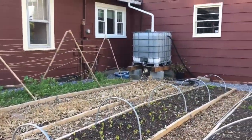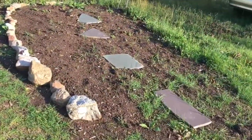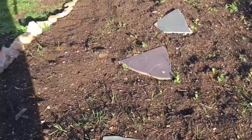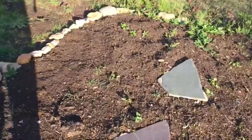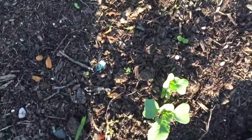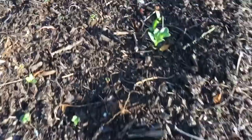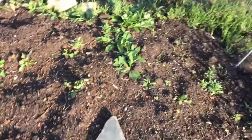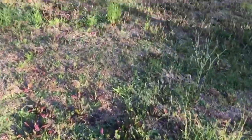I have a few new things to show you. Okay, so this is the area where they dumped the wood chips. So I figured I would just throw some seed in here. Of course there's grass coming up. But radishes and little lettuces and other things are coming up too. So it'll be fun to see if these things can keep up with the grass or not. Just a little experiment.